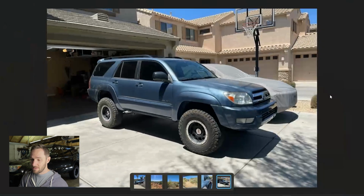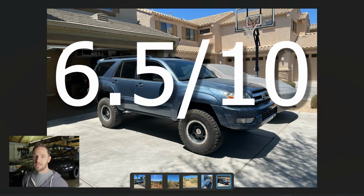I can't really tell what else is going on with this other than it seems to be lifted. I don't know what kind of suspension setup it's got. It's decent. I like the TRD wheels. I like the size of the tires. The tires themselves are, I don't know. The paint job sucks. This thing looks kind of beat up, but seems functional, and he does use it for what it's meant for, which is adventure. So I'll give you a point for that. You're going to lose a point for the cosmetic condition. You're going to gain a point for the TRD wheels that I wish I could have found for a better deal. Overall, I'm going to give you a 6.5 out of 10.